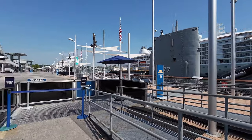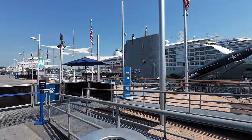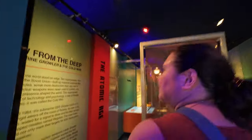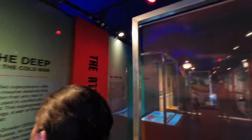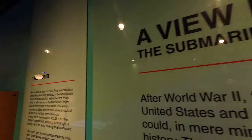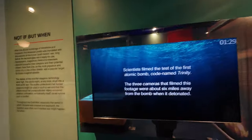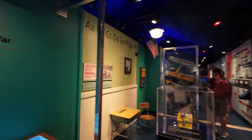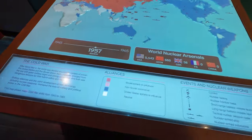Growler, submarine Growler. Pretty wild. Pretty neat stuff, isn't it? It is.